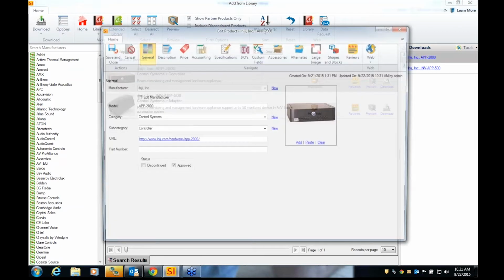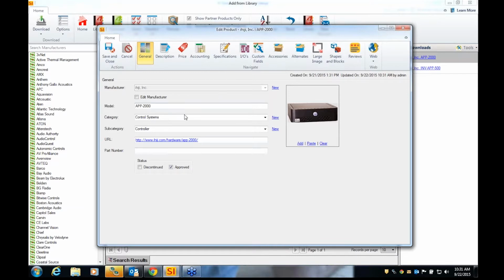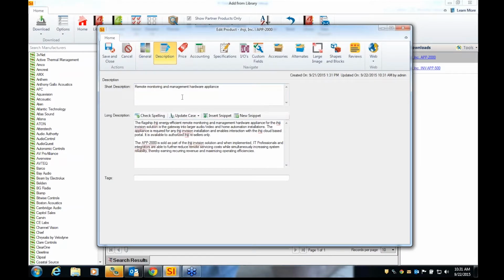And here you'll see the description, which is generally the manufacturer, model number, the category. They also have a subcategory of controller, their URL, if there's a part number that happens to be part of it as well. Description, there's obviously a short description of what it is as well as a longer one. This is for whatever you'd like to show up on your reports and proposals, so however briefly you would like to. Again, when we do an actual project next time around, we'll show you how you can decide what is shown, and this goes in regards to pricing as well as accessories. What is shown to the client and what is not is entirely up to you guys.